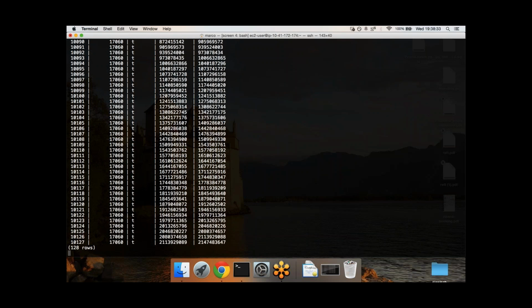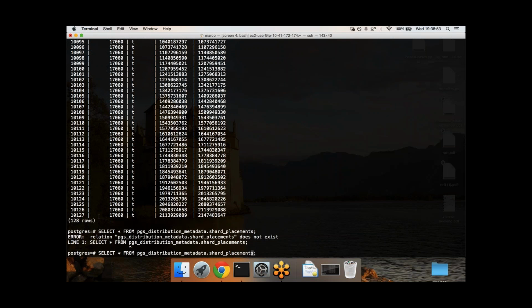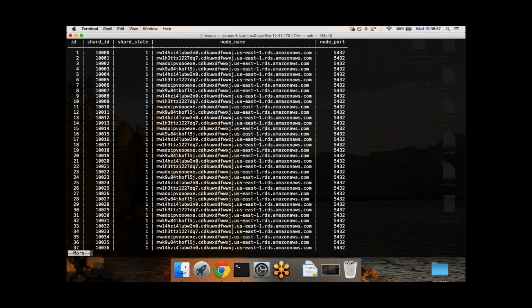So when PG shard gets an insert, it first looks at the value in the customer ID column, takes a hash, and then finds the range which this value falls into. And then sends it to that shard, and then there's another table containing shard placements. And that says, okay, this shard here.